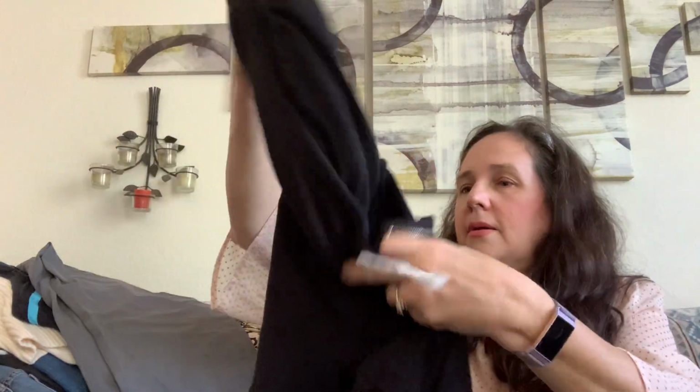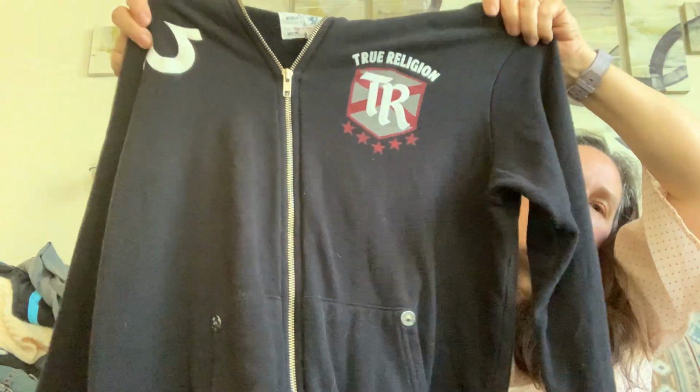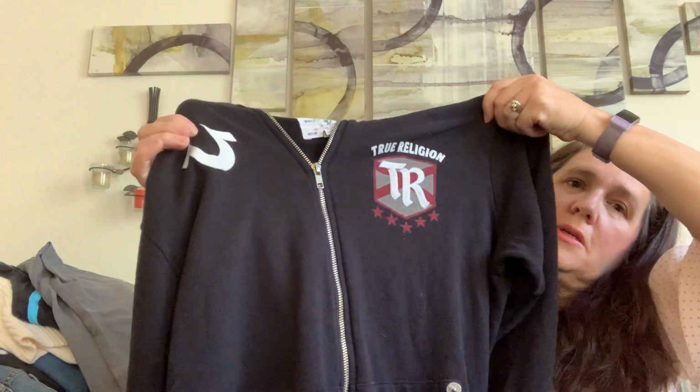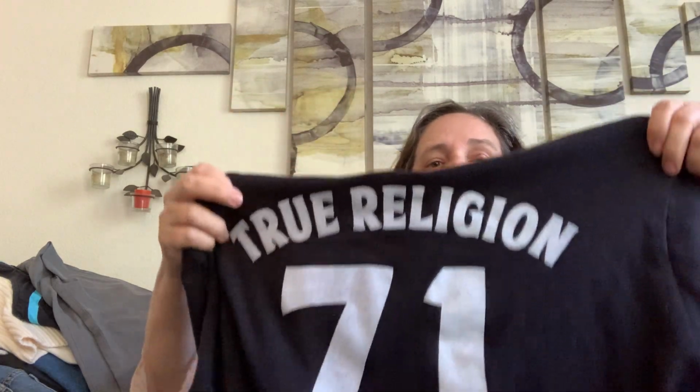And then I got this True Religion sweat jacket. And if you see it on here, it says True Religion, and then it has the little symbol on there. And then on the back, it says number 71 in True Religion. And this is an extra extra large. There was a pair of True Religion, I think, shorts there in the same bin as this, but when I looked at the shorts, they were a pair of sweatpants. They had a hole in them, so I didn't get those. I had to throw those back.